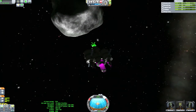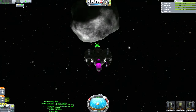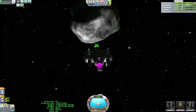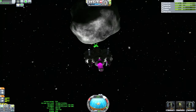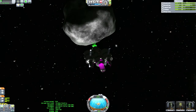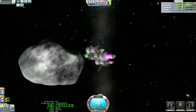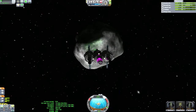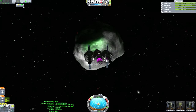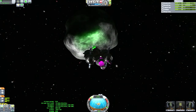Now it'll be nice if it's equally proportioned, I should be able to not have to worry too much about it being off center. And Kerbin, slow down to a meter a second, or a tenth of a meter a second. This looks like it's going to be a really nice spot to grab.